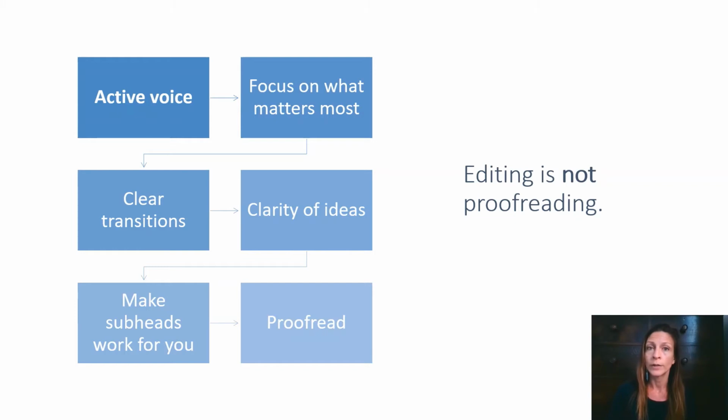Subheadings are a great way to do this, and I mentioned them before in relation to transitions. They're a terrific thing to use. You should check with your lecturer as to whether they like them. Personally, I think they're great, but you don't have to use them. But subheadings can really serve as signposts in your essay to demonstrate to your reader both what's important and also what's coming next. So they can give a really nice structure to your essay.